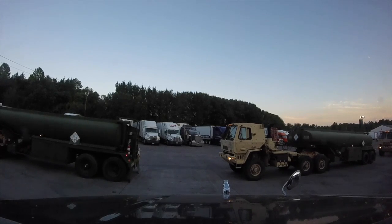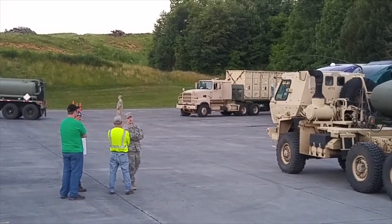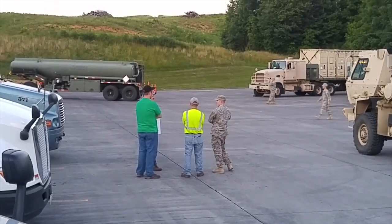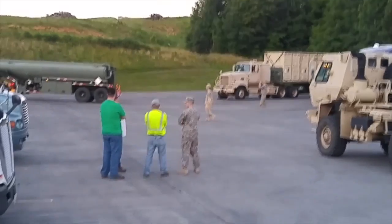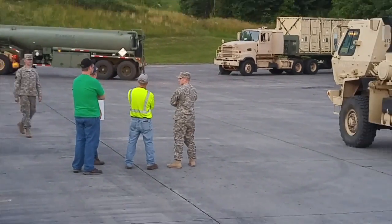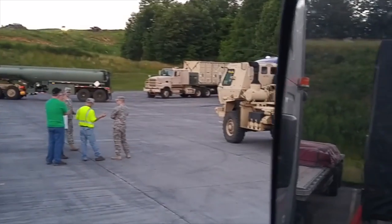And basically why they stopped is because they're waiting for the guys to my left. They're waiting there to park, and I noticed from a couple of attempts that drivers were not very experienced at backing. Okay, just to give you an idea, this is what's to my left. That's where all these guys are parking, right? And you see there's one guy over there trying to park in this area, and there's a bunch of truckers shooting the breeze with the soldier. Everybody's excited.